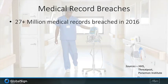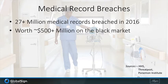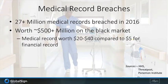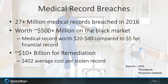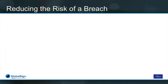In 2016, there were over 27 million medical records breached and turned out into the open. That's a net worth of over $500 million on the black market. According to the sources below, each one of those medical records is worth between $20 and $40 a piece, compared to the measly $5 for a financial record. This equates to about $10 billion in remediation that hospital and healthcare environments pay, because the average cost to remediate a stolen record is roughly $402 a piece.